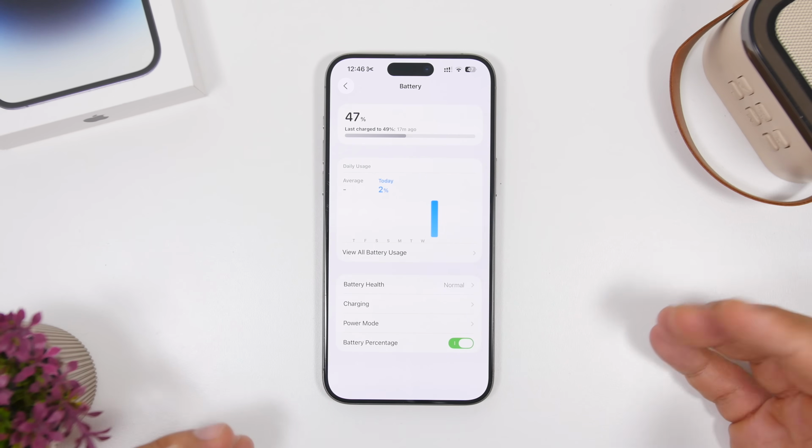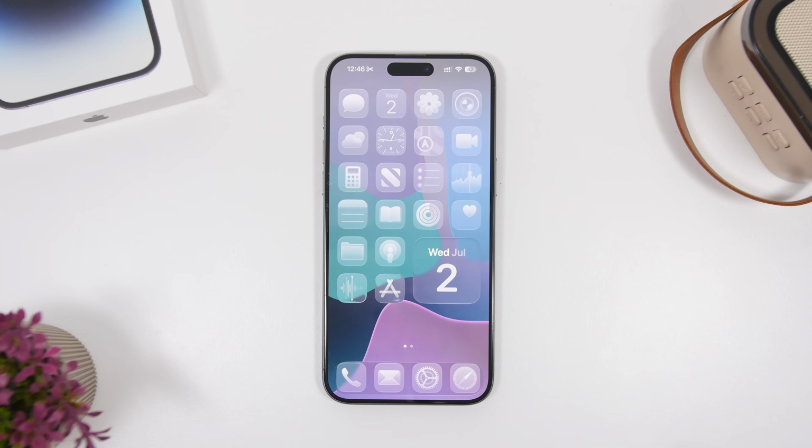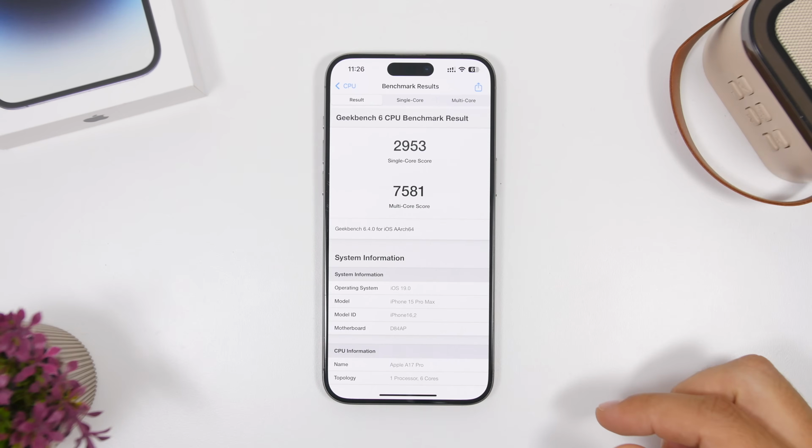I'd say it's average, but again the heating is probably the main issue with iOS 26. That of course does contribute a lot also to the battery drain, because when the device is hot all the time it will drain and also damage the battery of your device. But again, there are a lot more positive things to talk about here. We have a ton of new features and changes, so let's go ahead and talk about some of those.